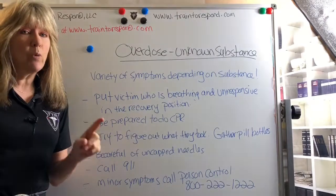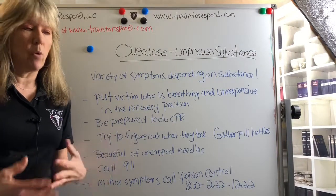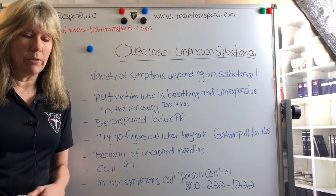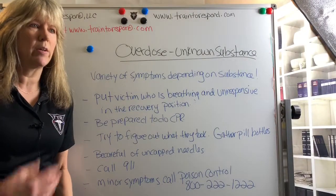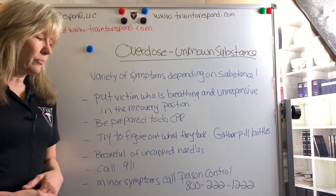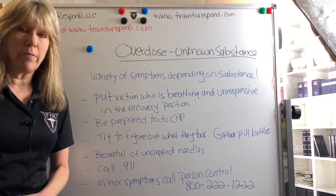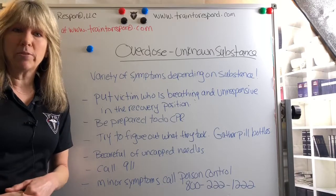You do not ever want to induce vomiting. If you don't know what somebody's taken or they have an altered mental status, we don't blindly induce vomiting, because that can cause further harm. If it's something caustic, first of all, it burns going down the airway, it'll burn going up, or the throat with that. So we don't want to do that. Make sure you have 911 coming, take them to the hospital, let them figure it out. If it's minor, call Poison Control and let them help you with the steps to do.